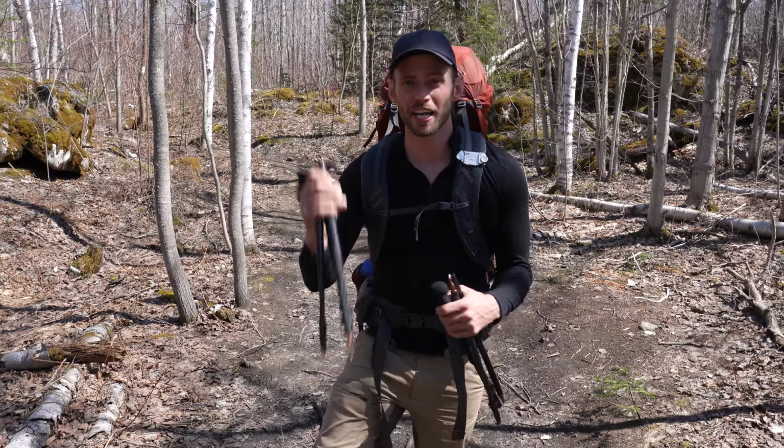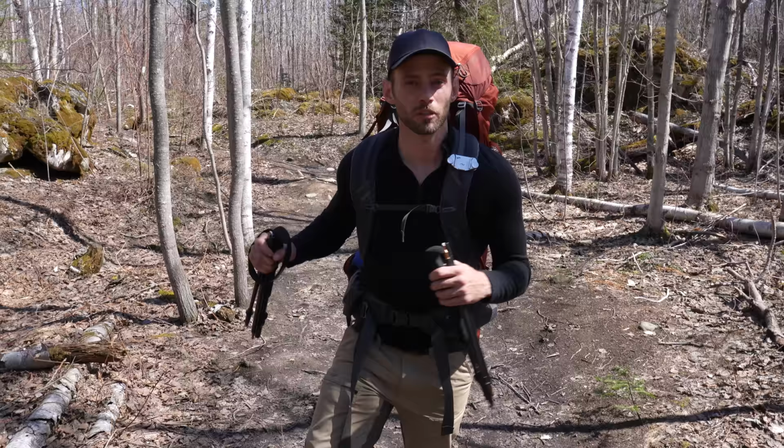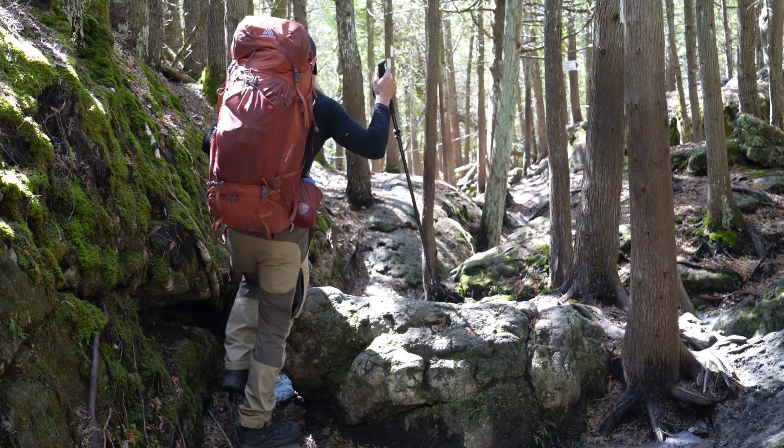I find myself here at Lion's Head Provincial Park, about a 4-hour drive from Toronto. I'm gonna check out the views here, head down to the lake, do a little bit of camping in my brand new tent, and just enjoy the weather.